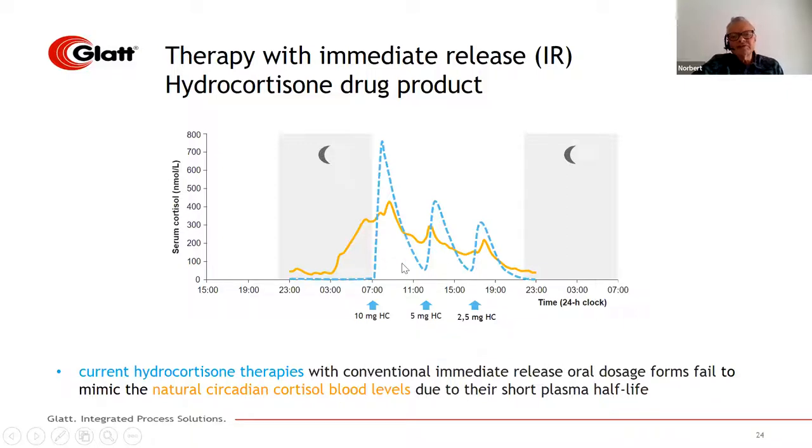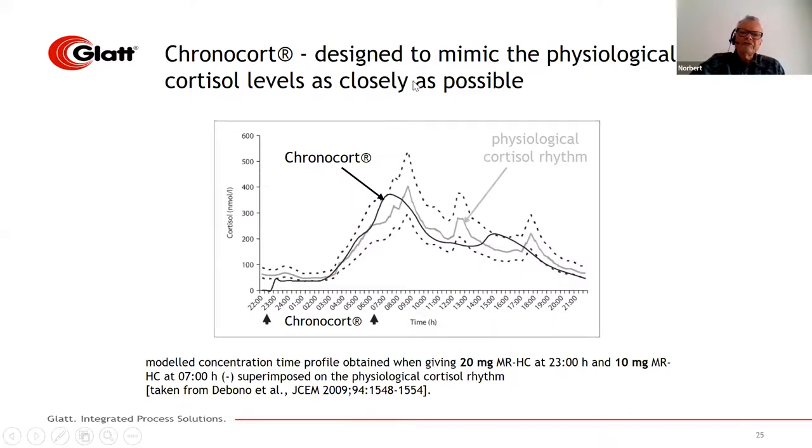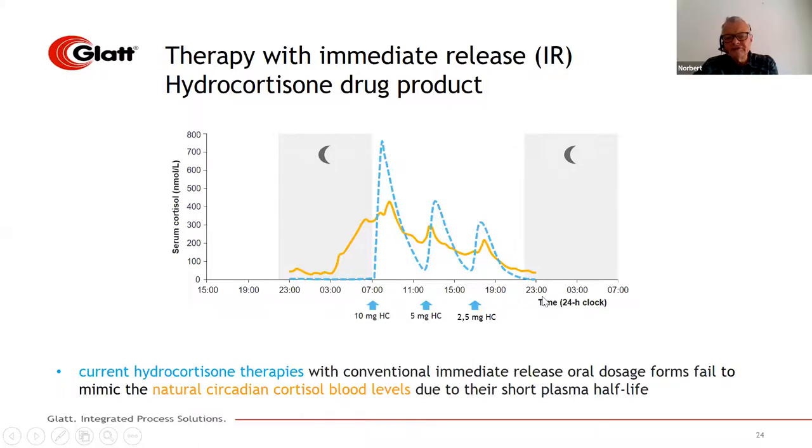And if they would take immediate release products 3 times per day, they have to face peaks and troughs, which are different from the natural blood levels as we see it here in the yellow curve. The natural circadian cortisone blood levels, this is something we should try to go for. And for this purpose, actually a product is in development and in the registration phase. It's called Chronocort, and this one is designed to mimic the physiological cortisol levels. And we see that this works much better with this product than we saw it before with the immediate release formulation.